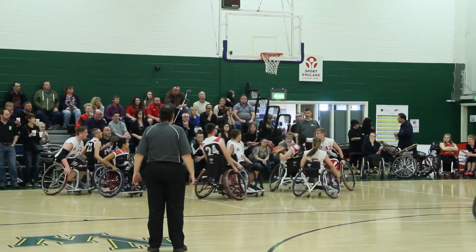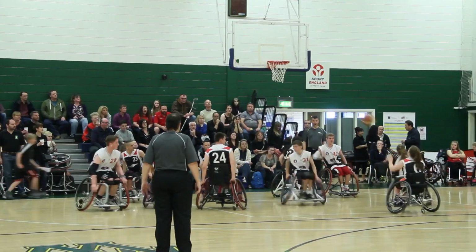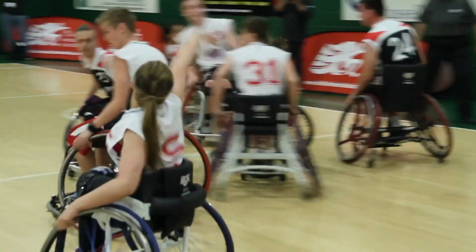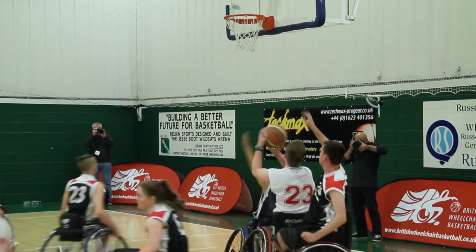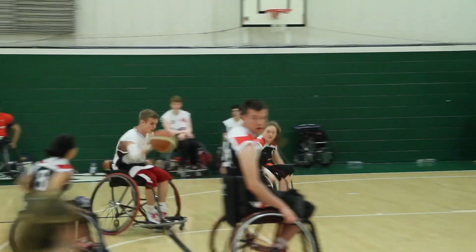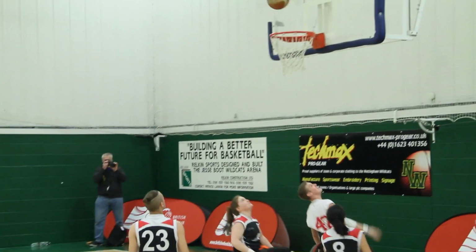The plate final for 5th and 6th place saw the Blackhawks face CWBA. Check out this amazing one-hander from distance for starters, as the Blackhawks began well. CWBA started to reel them in though and were deadly from close range, and in the end it was the Coventry side who took it by 7, 28-21.